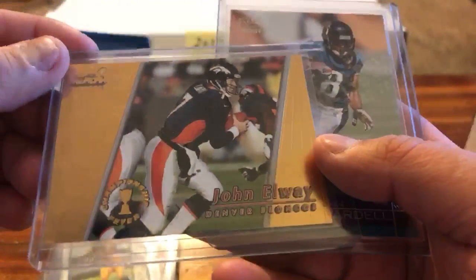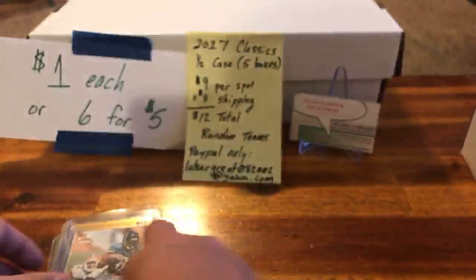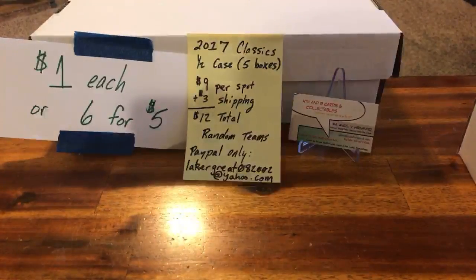John Elway gold insert. A Keenan McCardell, $299. Okay, so let me get this. Bettis, Galloway. I've had that Bettis for a long time. It's pretty nice.